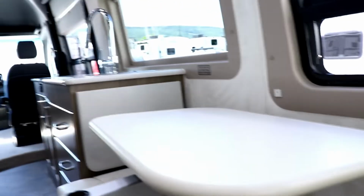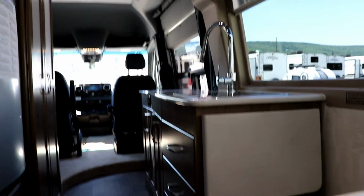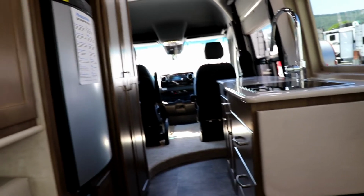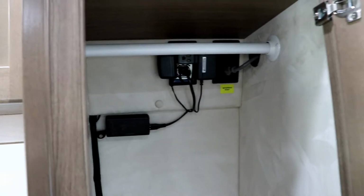But let me just kind of give you an idea. So you can see you have a counter extension right there. You just move the table out of the way, and you're able to put the counter extension up if you wanted to. And you have a little wardrobe cabinet here. Right there, you can hang everything.